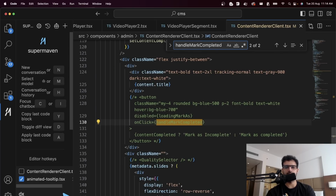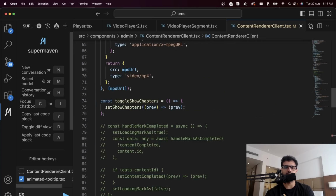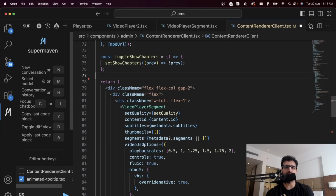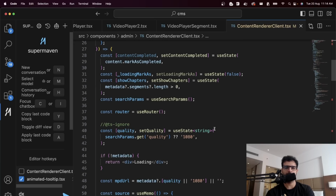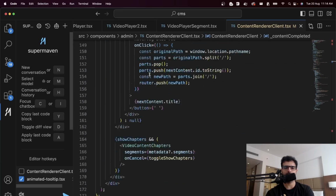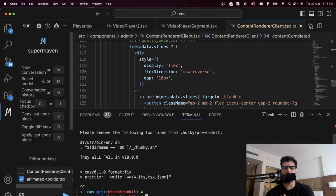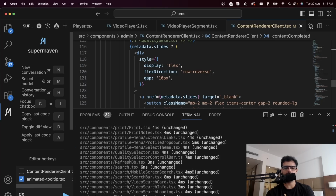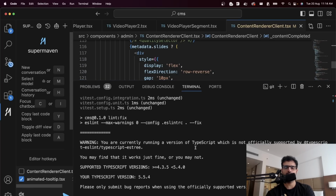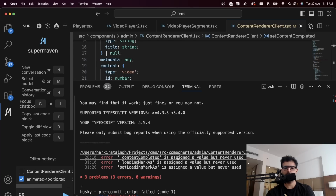Okay, why is this not used? Because this button got removed, which is fine. We have it in the sidebar, so I'm just going to get rid of all of this, and if need be, we can add it back. It's assigned a value but never used.